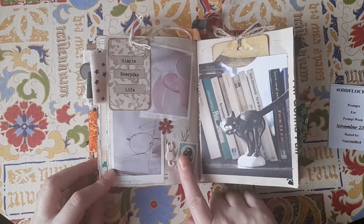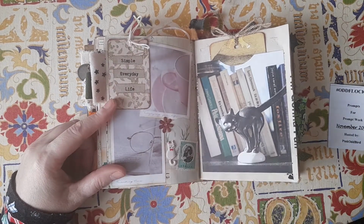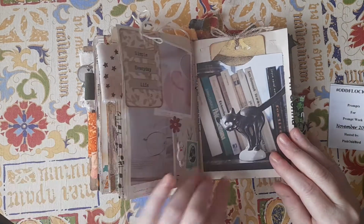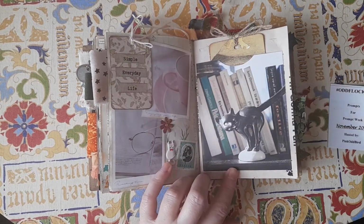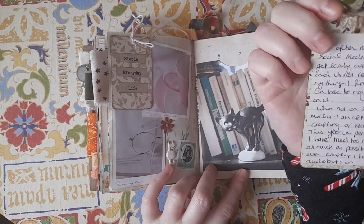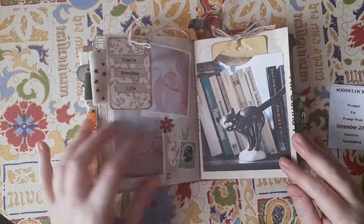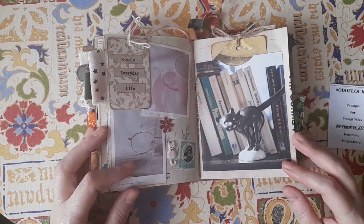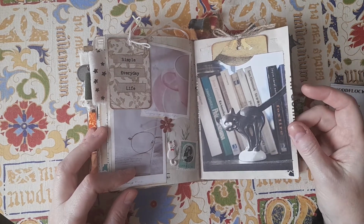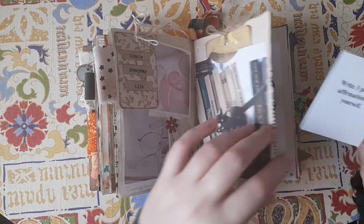I used some pieces of ephemera I'd got in Happy Mail down here. I used the tag that came with this journal, but turned it so it was decorative, and put every simple everyday life. This was a large picture I'd got in a Happy Mail this year. I used the tag and then wrote on the back about the reading I've been doing. And even if I'm not physically reading a book, I'm often listening to an audiobook, especially whilst crafting. So that was number 2.